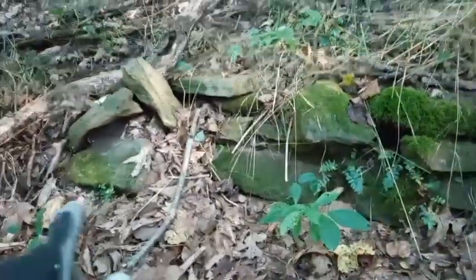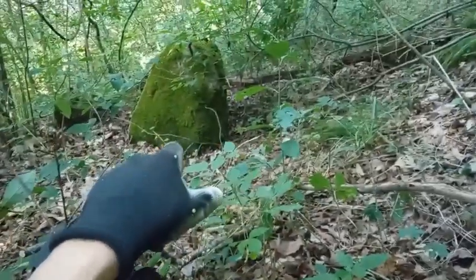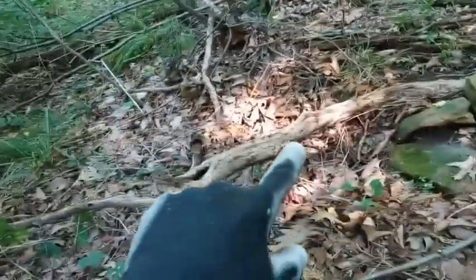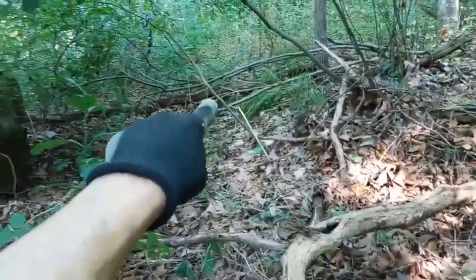Alright, guys. Check this out. I was cutting through, man, it's just brush and thick. But look. Part of an old stacked wall. Probably lined an old road. And here we got a great big marker. So this is probably a property boundary would be my guess. Stone wall goes down through there. Looks like it broke off a little and then continues underneath there.